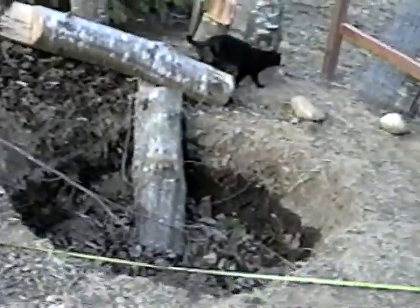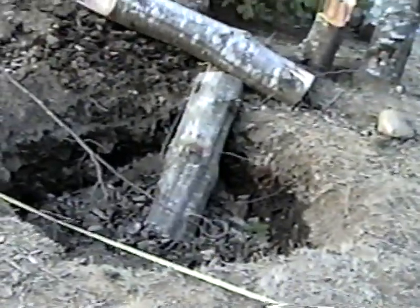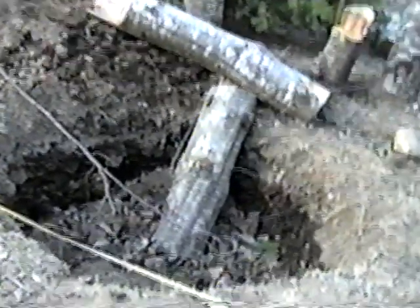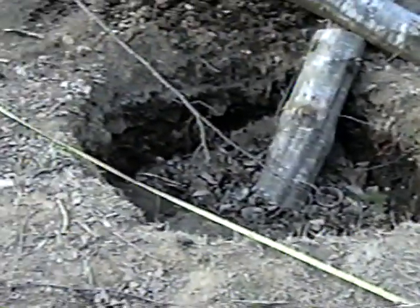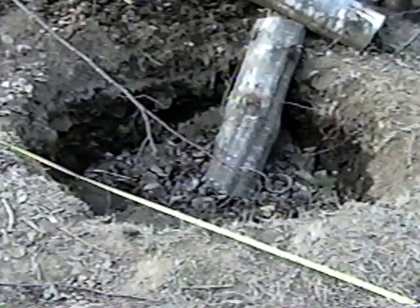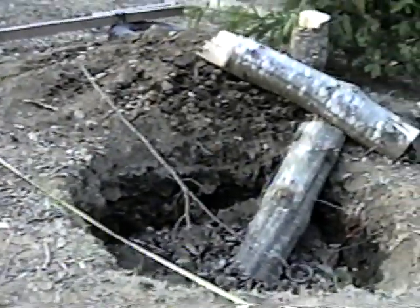Hard to get in the right angle here. There's the cat in relation to it. These are big holes, let me tell you. If I were to stand in there and had that all the way dug down deep, I'd be up to my waist throwing the dirt out of there. And I did that for 13 holes. And some deep holes.